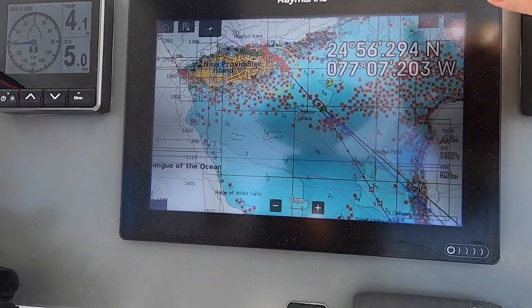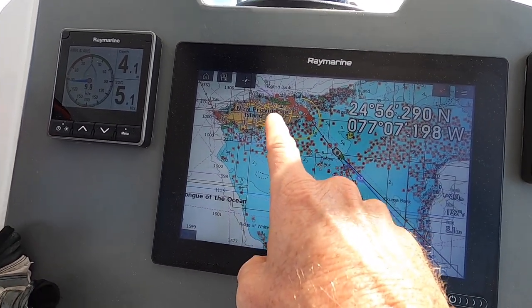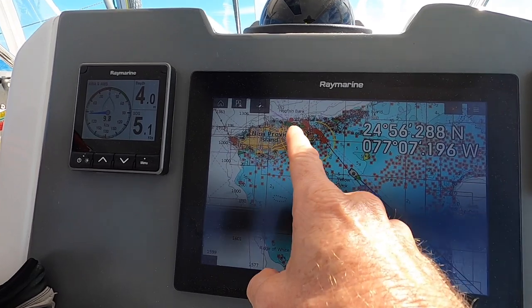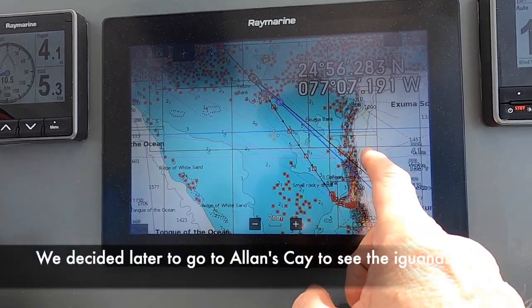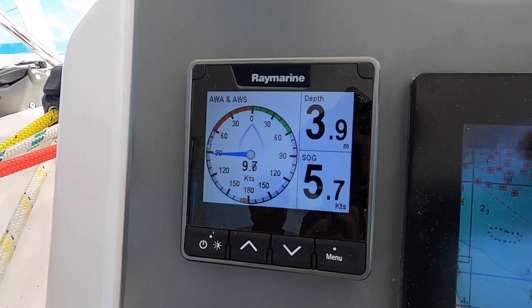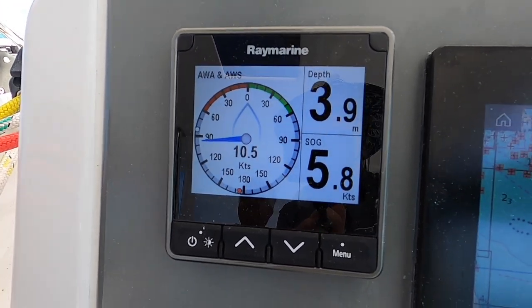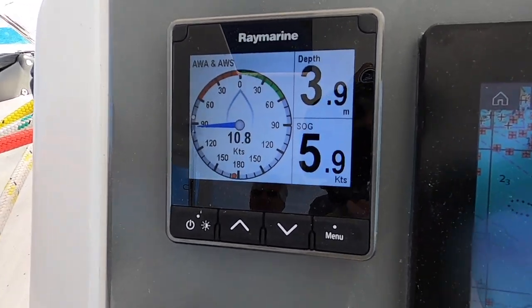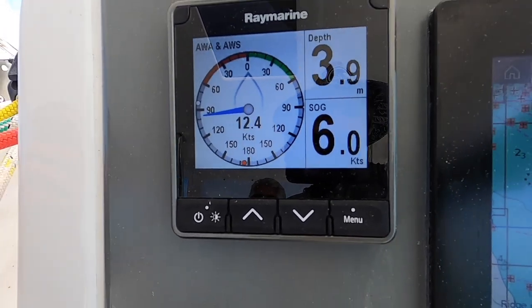So we're going from New Providence or Nassau up there, which we anchored in for the night, and we're going down here to Norman's Quay, actually. Highbourne's a bit above it, but we're going to Norman's Quay. Under sail alone, there's no current yet because we're on the bank. We are only in 3.9 meters of water, but we're sailing along at about 6 knots. The wind's actually just picked up to 11 or 12 knots apparent.